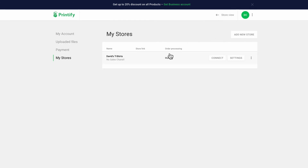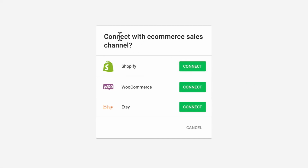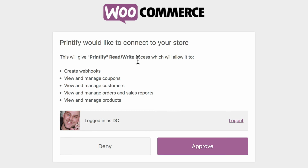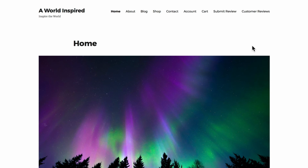And as you can see, there's no store link to Printify. We're going to connect the WooCommerce store on my WordPress site. So let's use the WooCommerce option and click the connect button. And all you have to do is paste in the address of your site and click continue. And this will give Printify access to view and manage coupons and customers and more. Click approve. And now our site is linked up and we can view the home page.